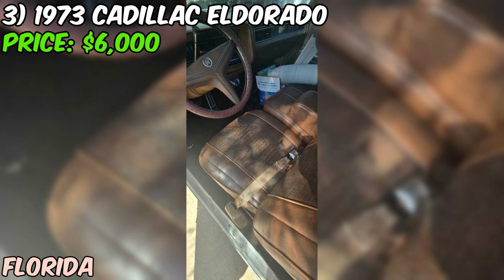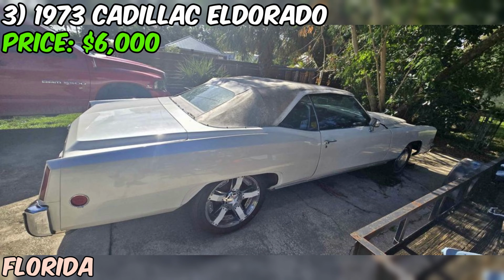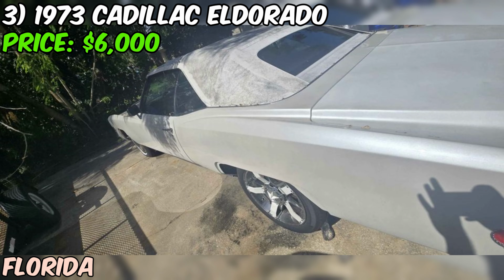The asking price of $6,000 is listed as "or best offer," OBO, indicating that the seller may be open to negotiation. However, it's crucial to factor in the potential costs of repairs and maintenance when considering the total investment.